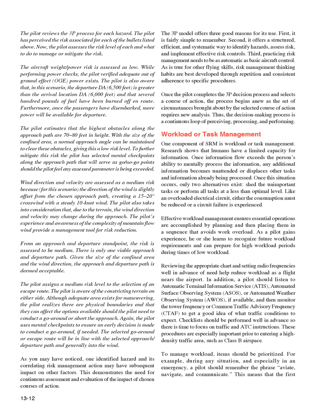Reviewing the appropriate chart and setting radio frequencies well in advance of need help reduce workload as a flight nears the airport. In addition, a pilot should listen to Automatic Terminal Information Service, ATIS, Automated Surface Observing System, ASOS, or Automated Weather Observing System, AWOS, if available, and then monitor the tower frequency or Common Traffic Advisory Frequency, CTAF, to get a good idea of what traffic conditions to expect.